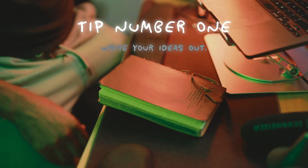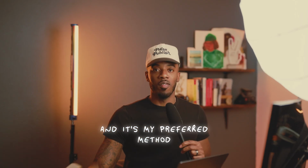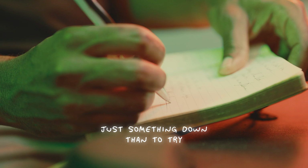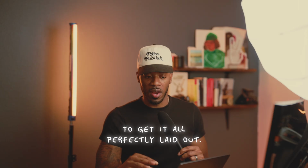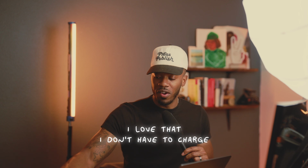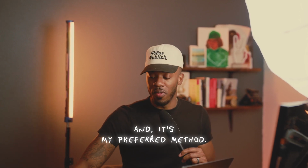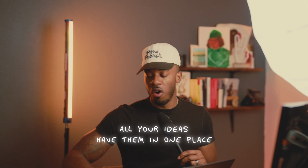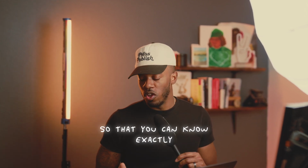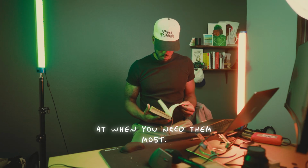Tip number 1 is write your ideas out. I use just a regular notebook, and it's my preferred method because it's so much easier for me to just jot something down than to try to get it all perfectly laid out. And I typically get distracted when I do it on my computer. I love that I don't have to charge a piece of paper and pencil. So write it down, all your ideas, have them in one place where you can quickly access them so that you know exactly where they're going to be when you need them most.